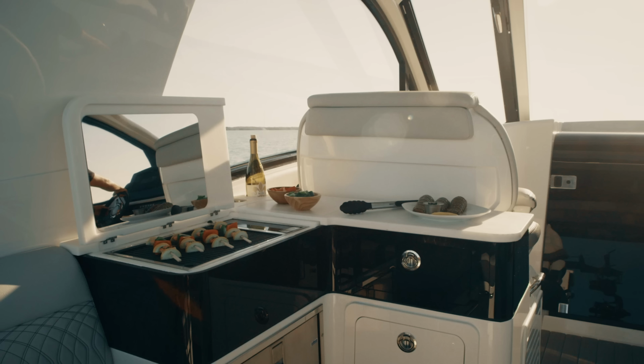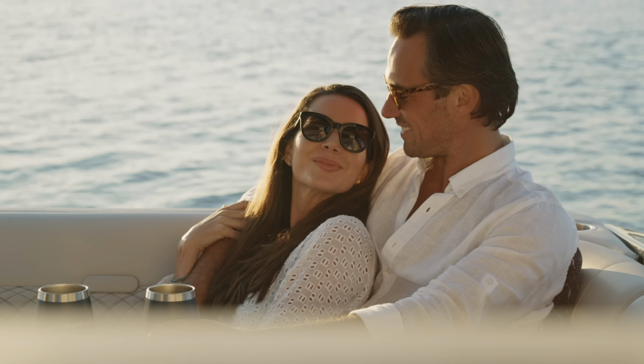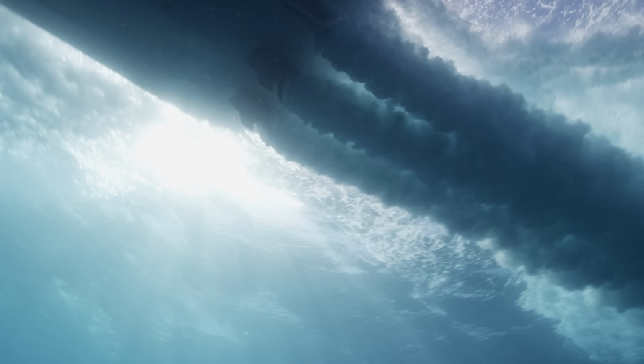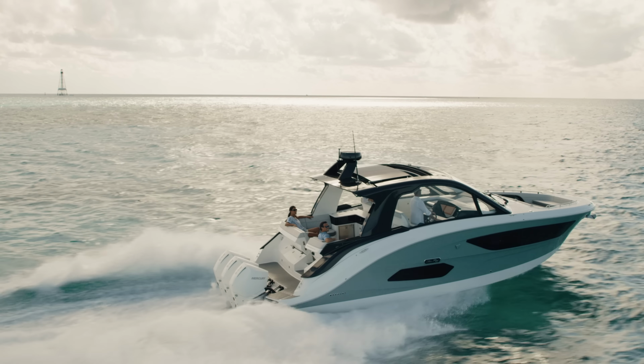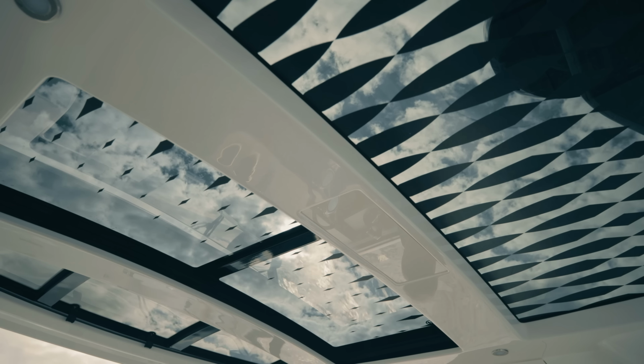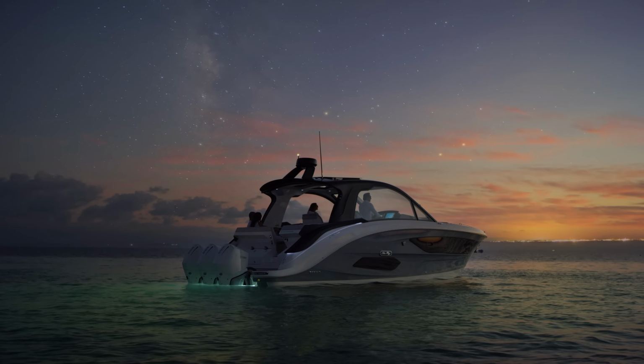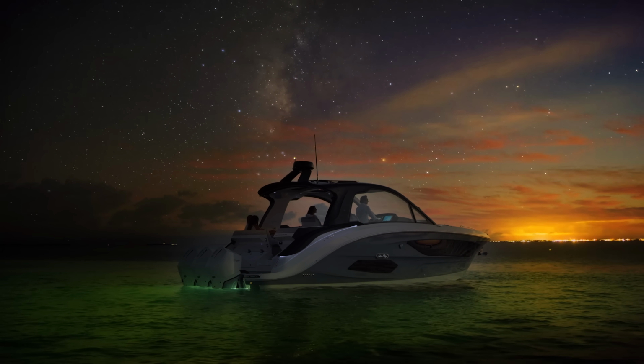Thoughtful innovation, exhilarating power, and enticing spaces ignite your passion for the water unlike ever before. Built for adventures from the time the sun peaks above the horizon and dances across the sky, to the time the moon rises and the heavens illuminate with thousands of twinkling stars.